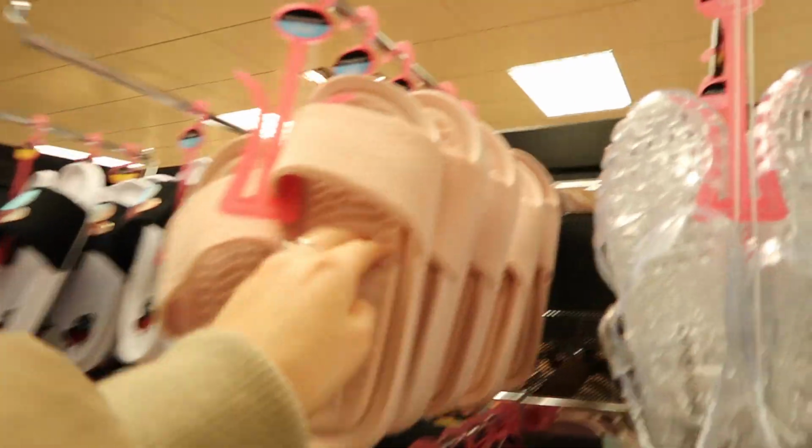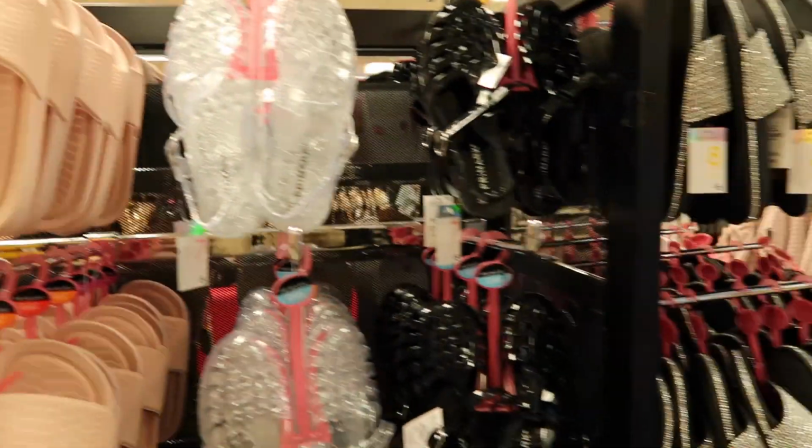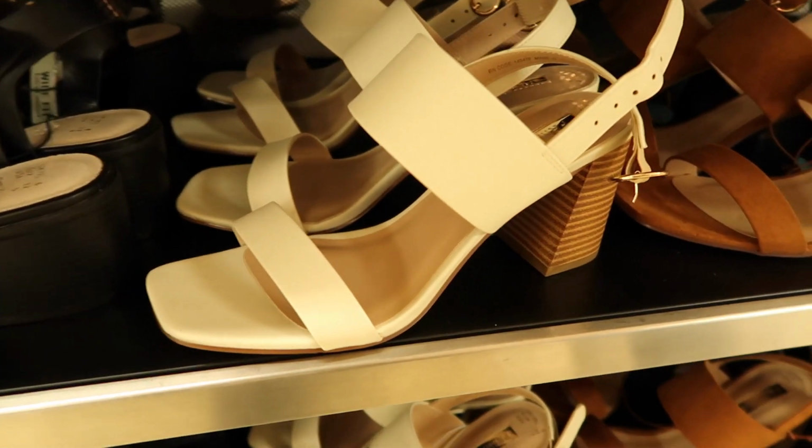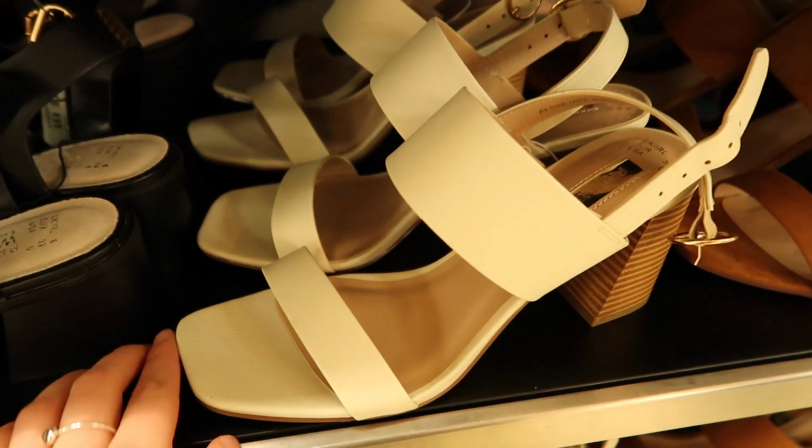I actually really like these sliders. I feel like those are really nice for summer. I'm gonna see what shoes they've got in. These heels I feel like are quite nice for summer because I just love that brown and cream vibe, and also the square toe is like my favourite thing at the minute.